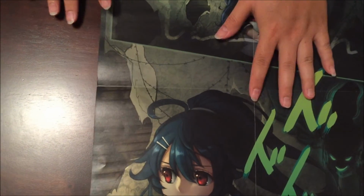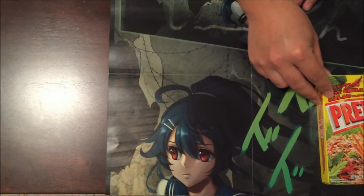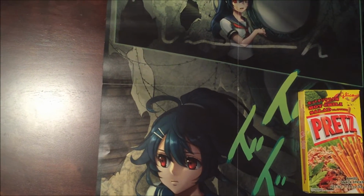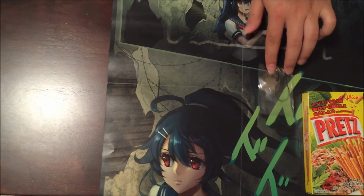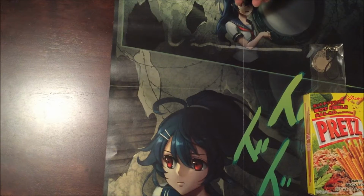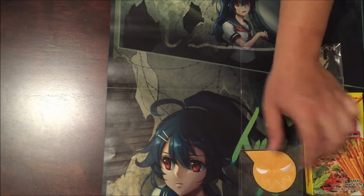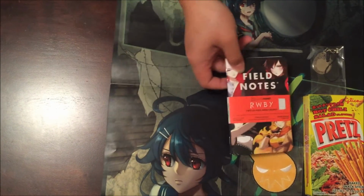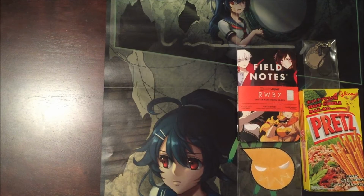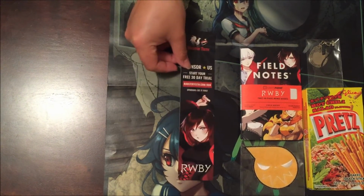So, on this box, we got the usual poster that tells you what comes in the whole box. Hot chili salad flavor Pretz. Foam charm. Pendant kind of thing. Soul Eater. Soul Eater patch. Field notes. Two-sided bookmark.